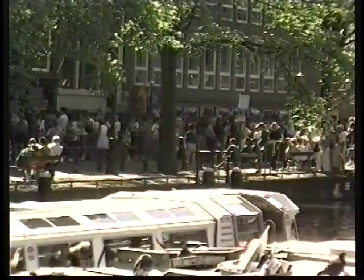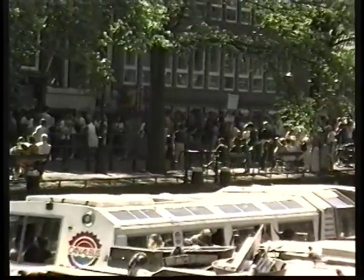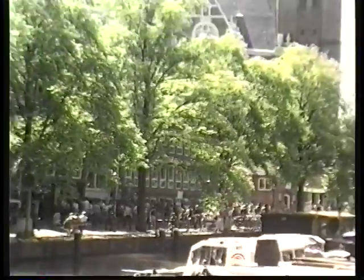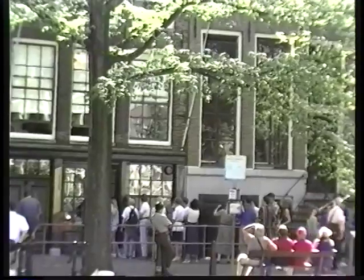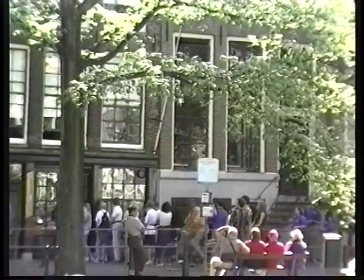The Anne Frank House is one of the most popular attractions in town, so if you're planning to go there, you can figure you'll be waiting online for 30 minutes or an hour to get in, probably on a normal day, but it'll probably be worth it to you. The home where Anne Frank hid out as a young girl during the war.